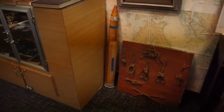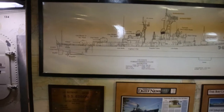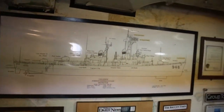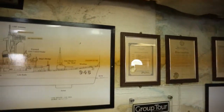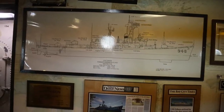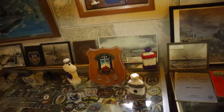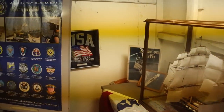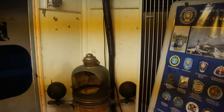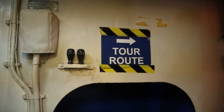A wooden non-live training ground. That's pretty cool. Yeah, so this boat was launched the 4th of January 1958, built by Bath Ironworks Corporation in Bath, Maine. Ooh, I gotta slow down. Oh, there's another tour route sign.